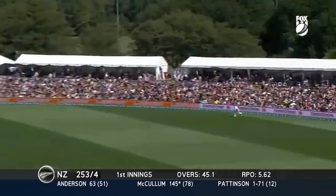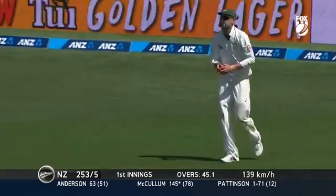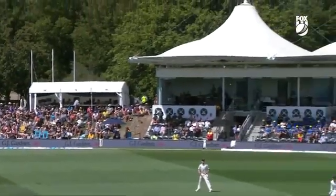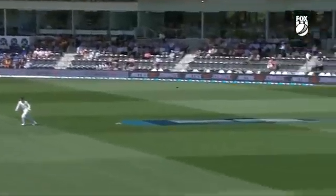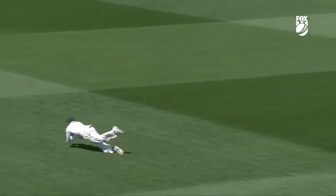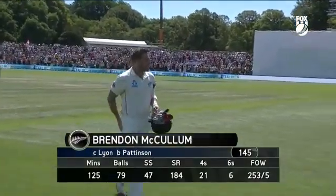McCullum picks this up. There's a fielder out there. Did he take it? He has. It's a great catch. Nathan Lyon brings it down. So finally, the magnificent innings of Brendon McCullum comes to an end. And you'll see Nathan Lyon coming in late there, diving forward. Beautiful catch from Nathan Lyon. Outstanding innings. A world record for the fastest 100.